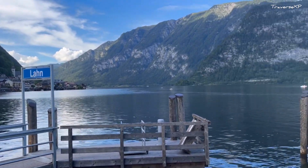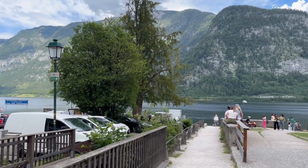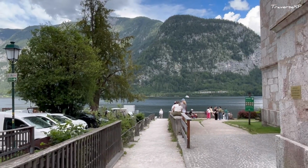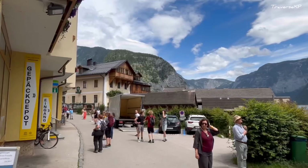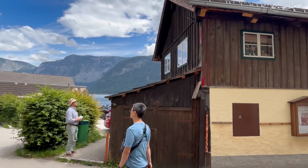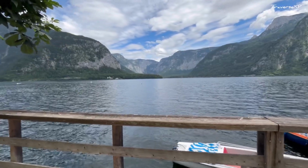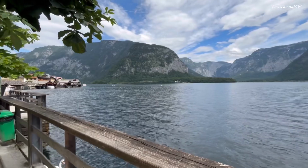In the end, Hallstatt truly lives up to its reputation. It's one of the most beautiful places I've ever seen, and every corner of this village offers something magical. From the stunning lake views, the charming streets, to the incredible Skywalk. If you're ever in Austria, Hallstatt is a must visit. It's an unforgettable experience and worth every moment.